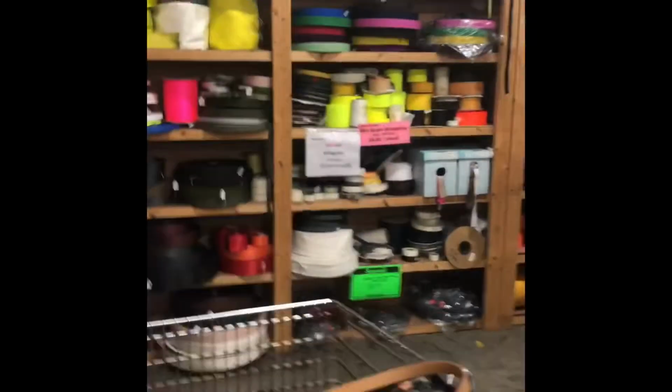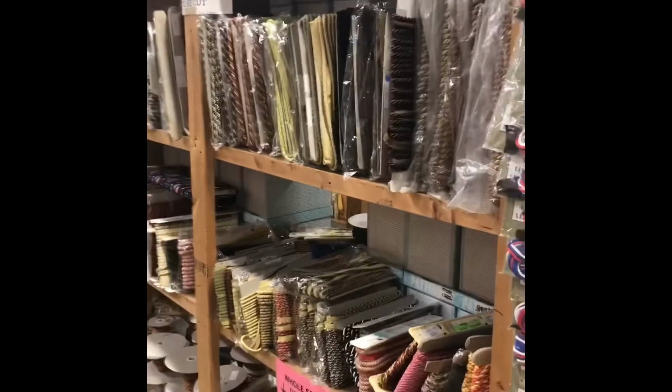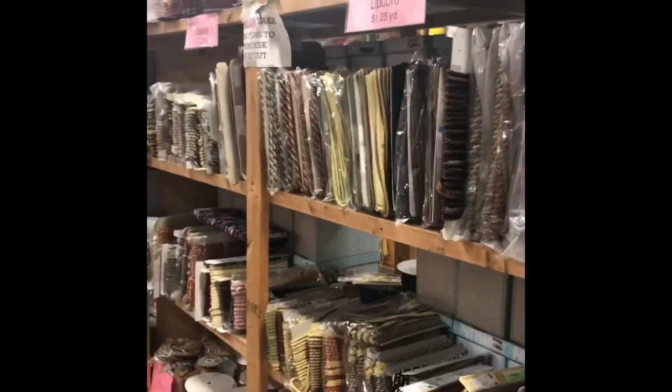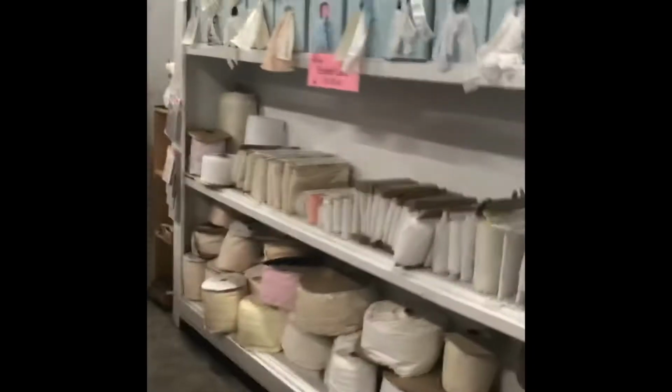In the first building, right inside the door, is Trim Heaven. Lots of ribbons, trims by the yard. $1 a yard, $1.25. Satin ribbon, 25 cents. Home deck, $1 a yard. There's all the fun stuff. And laces. Oh my goodness, 80 cents a yard for lace at several dollars a yard at Joann's.